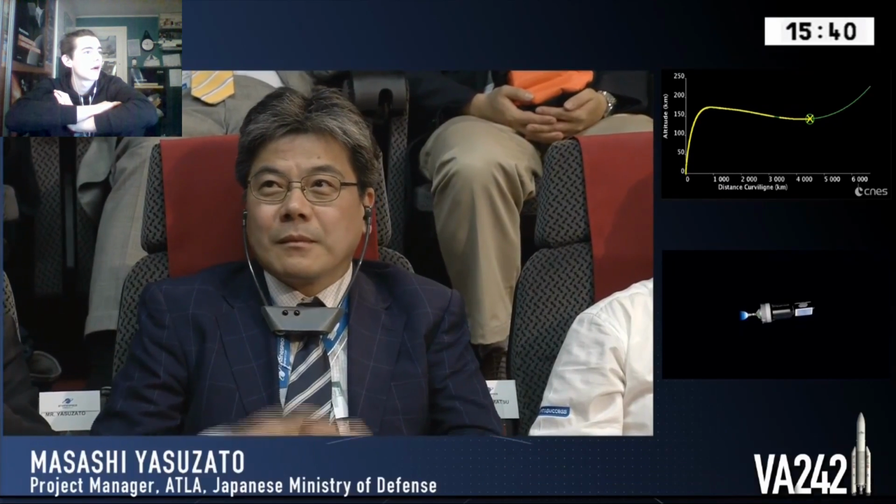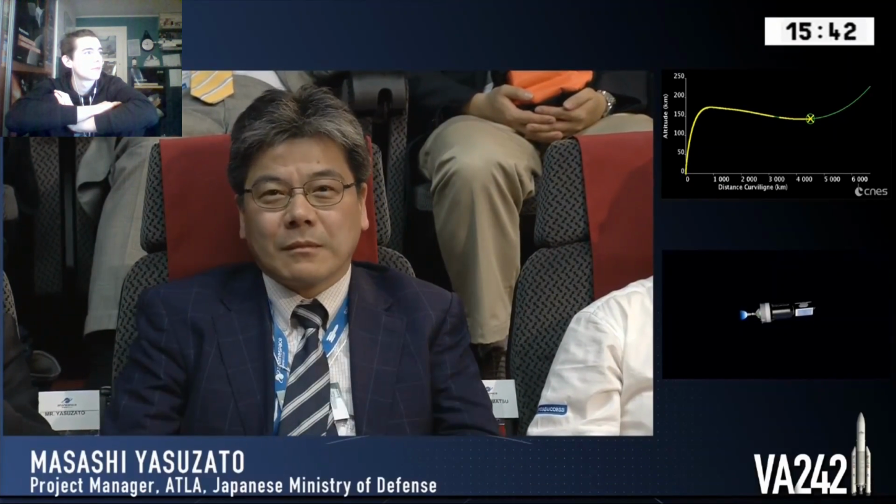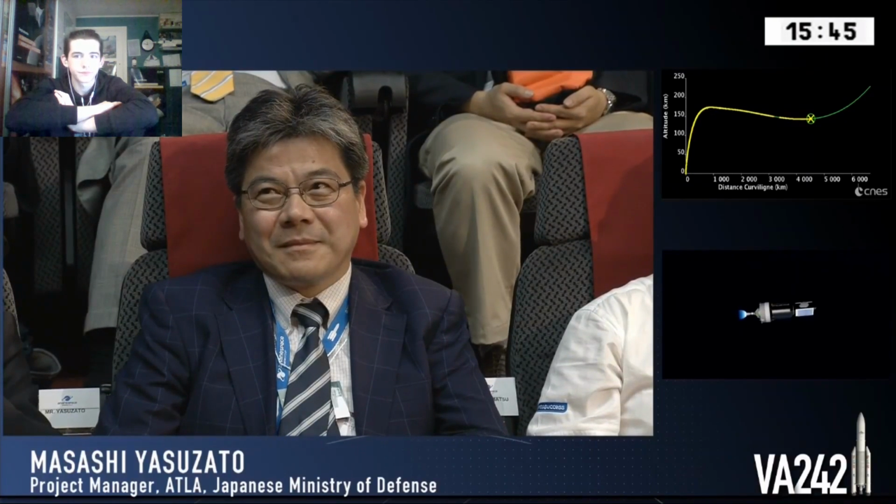DSN-1 Superbird-8 arrived here in French Guiana on February 6th and was taken to the S5 satellite facility.